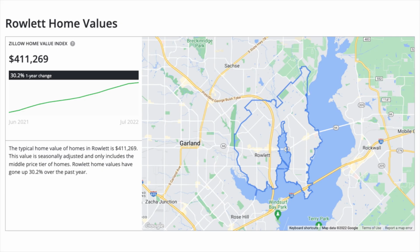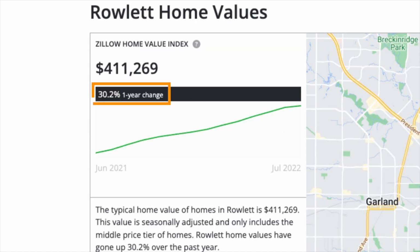However, something we do all need to appreciate is the real estate in Rowlett. Because regardless if you're a renter or a homeowner in Rowlett, the real estate market does impact you. So let's look at Rowlett from a macro perspective first. The typical home value of homes in Rowlett is $411,269. This value is seasonally adjusted and only includes the middle price tier of homes. Now brace for this, Rowlett's home values have gone up 30.2% over the past year.